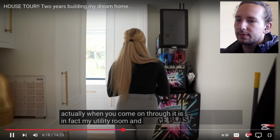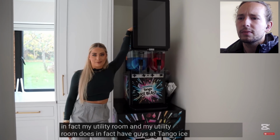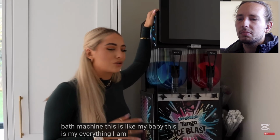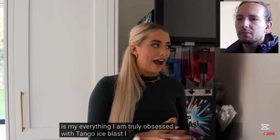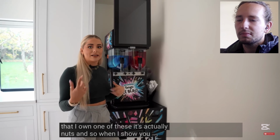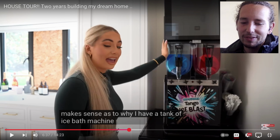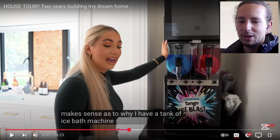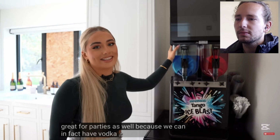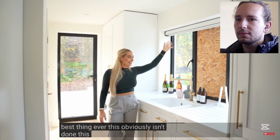My utility room, and my utility room does in fact have, guys, a Tango Ice Blast machine. This is like my baby. This is my everything. I am truly obsessed with Tango Ice Blast. I can't believe that I own one of these. It's actually nuts. And so when I show you my cinema, it makes sense as to why I have a Tango Ice Blast machine. This reminds me of David Dobrik's little quirks in his house. And it's really great for parties as well, because we can in fact have vodka slushies, which is the best thing ever.